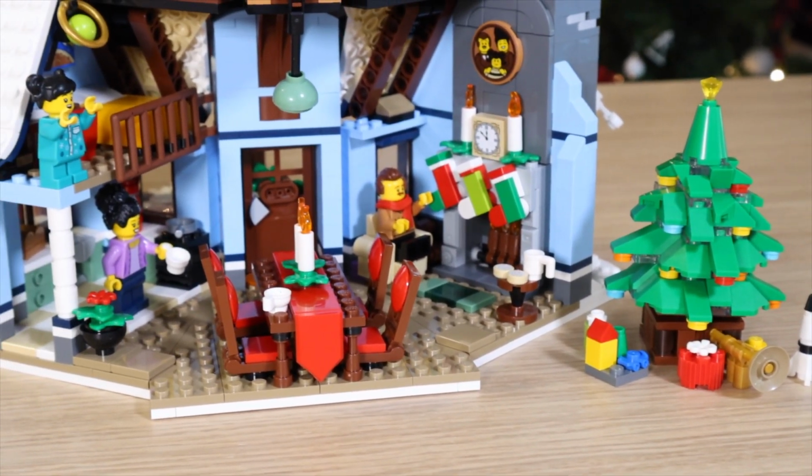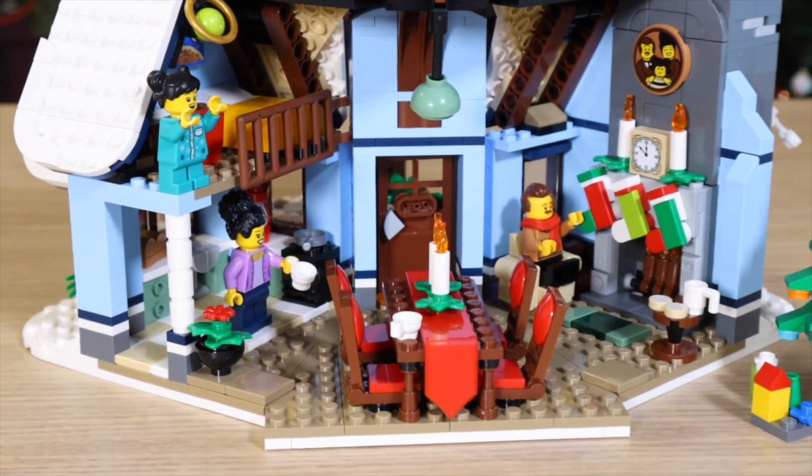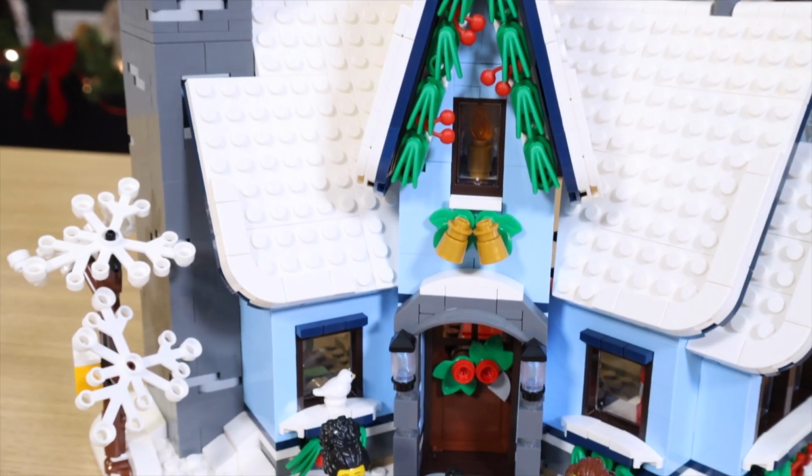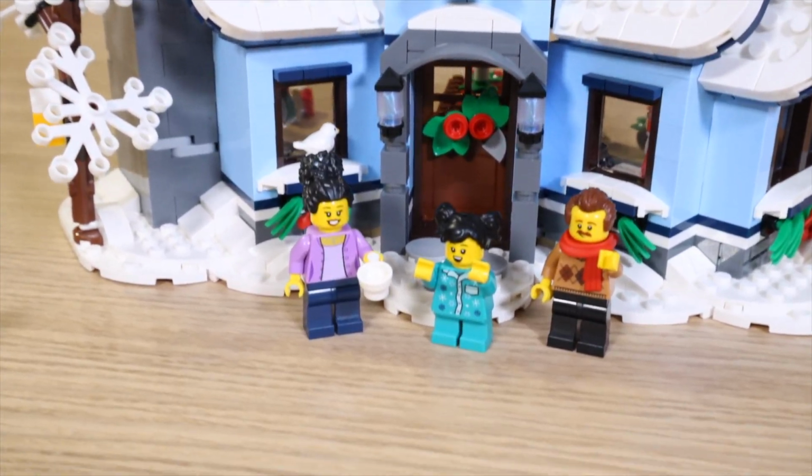When building the actual set, it felt like we were building a building. Felt like we were building a house. And then I added this little family in there, and guess what? It went from building a house to building a home.